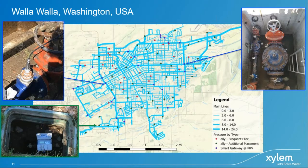And then in the upper left, you can see a large meter. This could be an important customer, maybe an industrial plant or a hospital. And there's a pressure sensor in the test port. They have that wired in so they can have a pressure reading right there at the service connection. And then on the lower left, you can see one of those residential meters with the integrated pressure sensor. It's the Ally. And that really constitutes the bulk of the points that are distributed around the system, for the reason that Zach was mentioning before, where there's a little bit less installation cost. It's just easy to swap out the meter and get a pressure data point there.